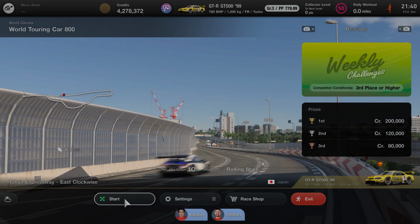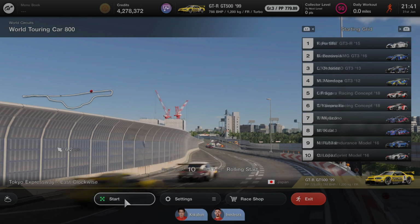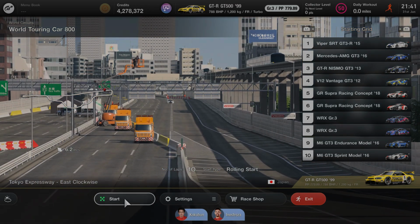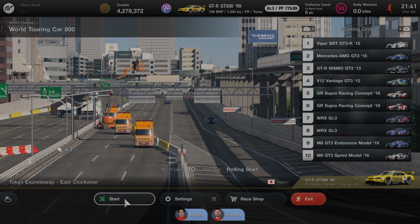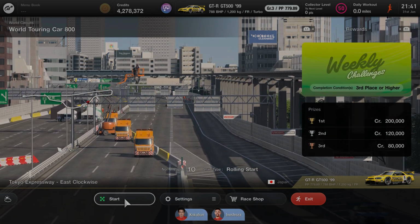So yeah, let's see, 200 grand to win, and then we get the £500,000 ticket at the end, hopefully, and then we'll go and do the Jimny, and we'll just find something else to do anyway. But let's see how we get on with this.